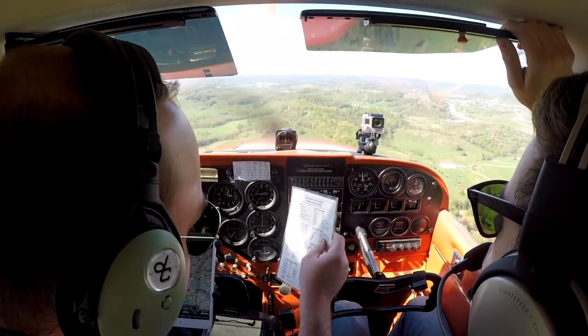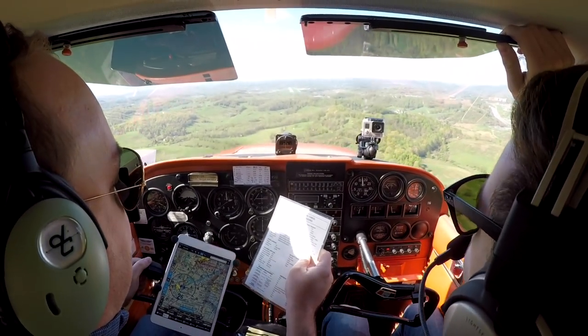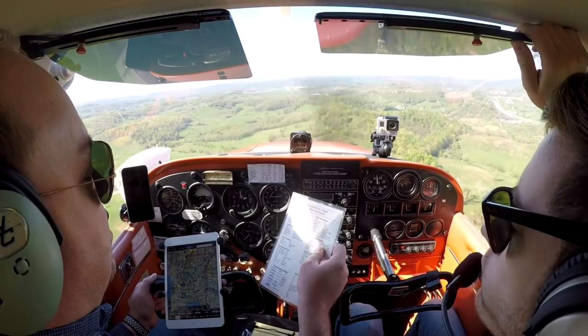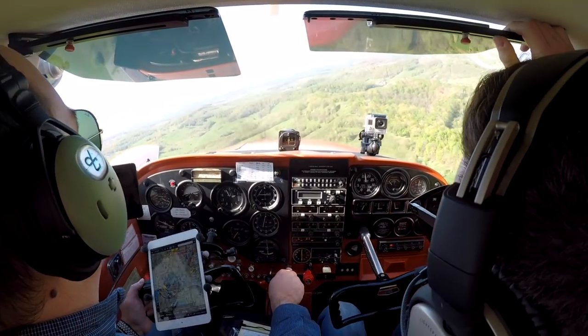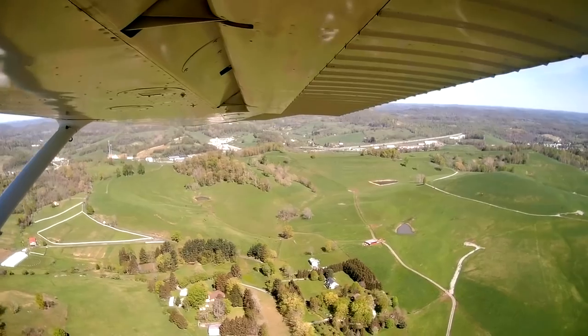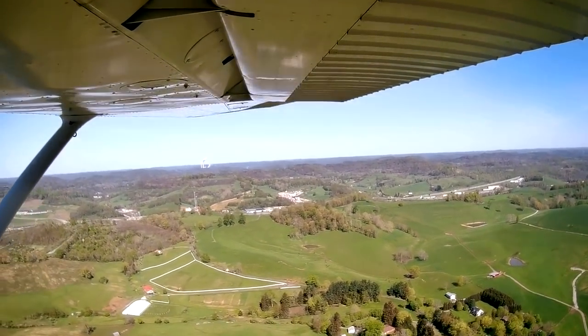Seatbelt secured, fuel selectors on both, carb heat on, mixture is full rich, because we never went out of that. Airspeed 70 to 80, flaps as desired. All right. Before landing checklist complete. All right, be ready to help me here, okay? You're ready. You got this.